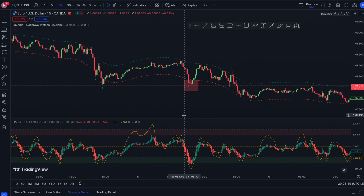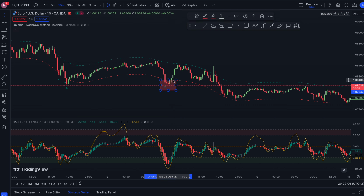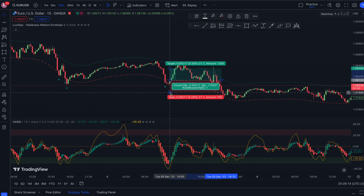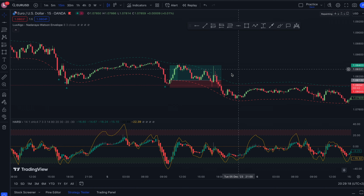Then the third thing you want to see is an engulfing candle. Those are the only three things you're going to need, and you're good to go. Now I'm going to show you a few examples. If you took this trade, and when you take this trade, you want to target 1 to 2. All right, that was going to be a win. I'll show you more examples.